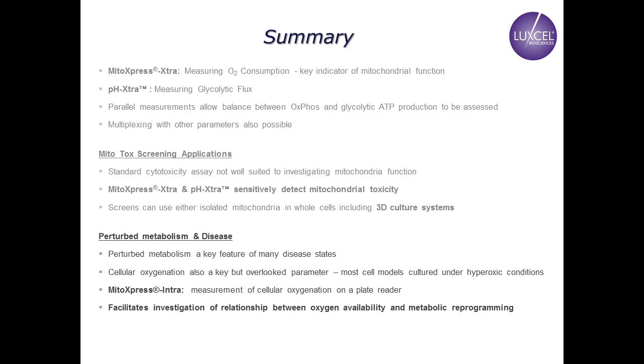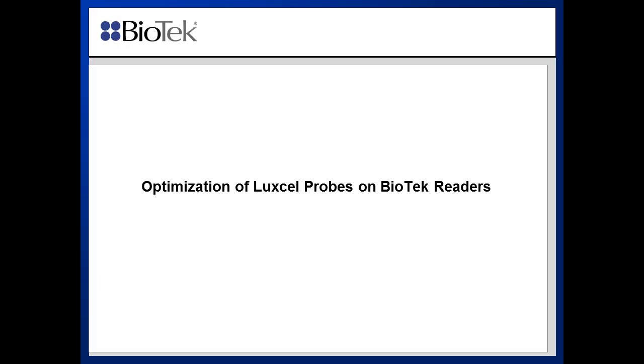Through our initial collaboration with Luxcel, we worked to optimize and validate the probe detection, all 3 probes, and the data reduction principles on our readers and the imager. We have an application note, a poster, and sample files on our website to assist any customers in running the probes on a BioTek reader. I'm going to highlight some of the validation work we did here, but I also want to emphasize that probe signals, cell densities, cell lines, or other detection and imaging parameters should be optimized by each individual end user.